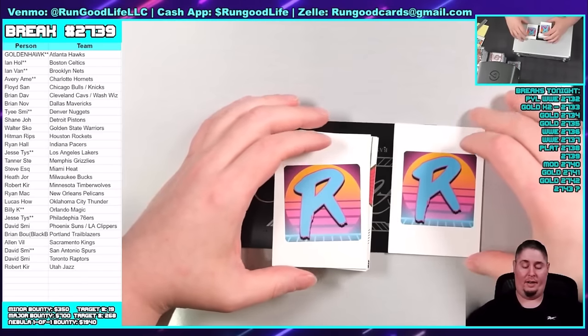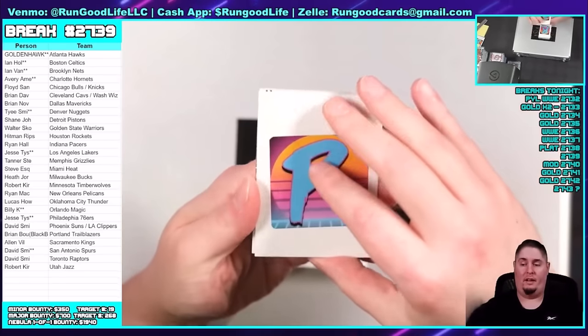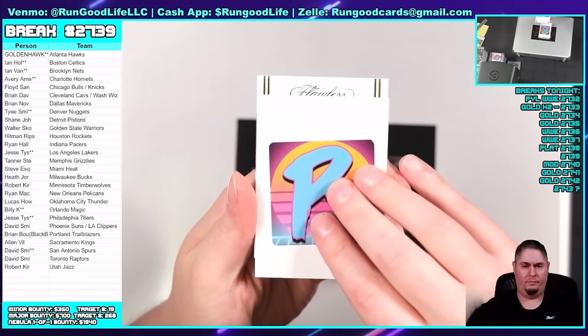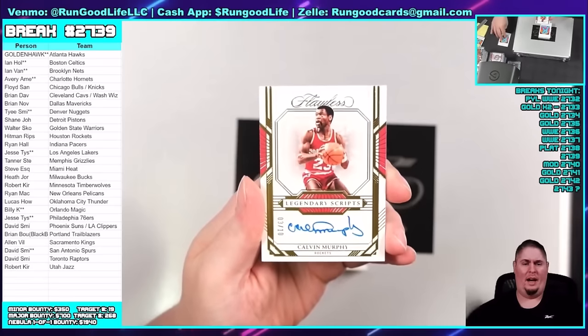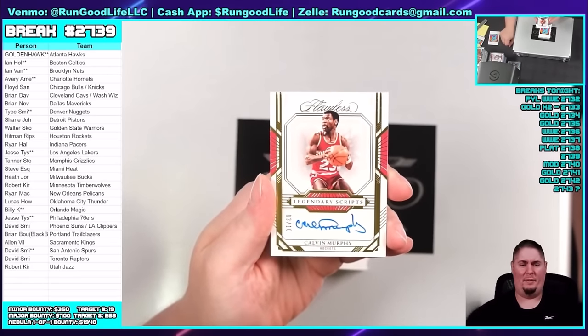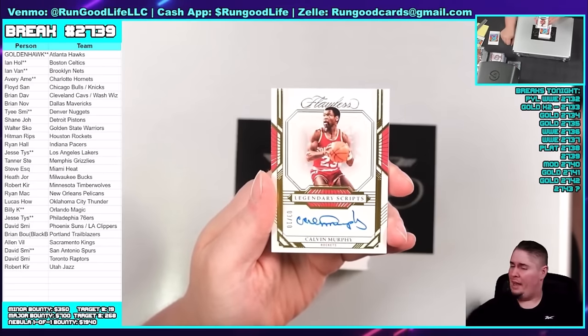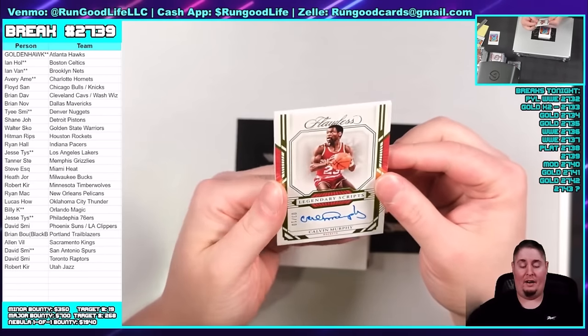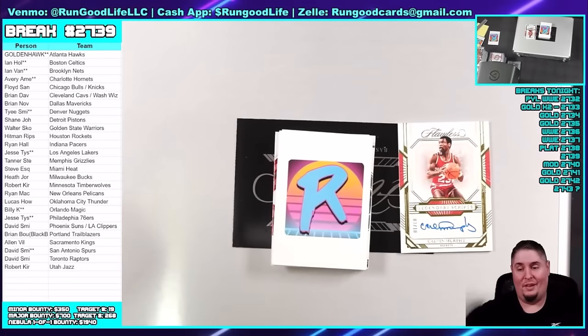All right. Next out. This looks gold. Calvin Murphy for the Rockets going to Hitman. 3-of-10 legendary scripts. Going to Hitman, unreal. Calvin Murphy /10. We'll just one touch it for Hitman. Chris Middleton tag auto, 1-of-2 champion tag auto.